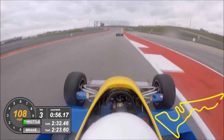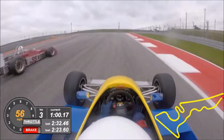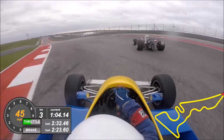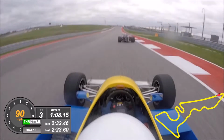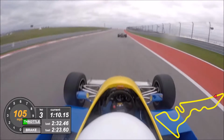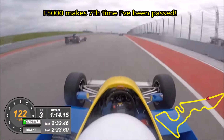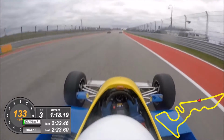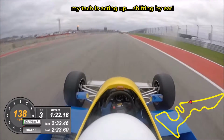Hey, look out, Philippe. And then I think I pass him in turn 12 right there again. I go around the outside, see if that works better. No. Just could not get enough power down quick enough to hang with them. Couldn't even draft them here, as you can see. It's pretty funny watching the F5000s go by that fast, and the Formula One I think does it on the next lap, and it's just hysterical how fast it goes by.